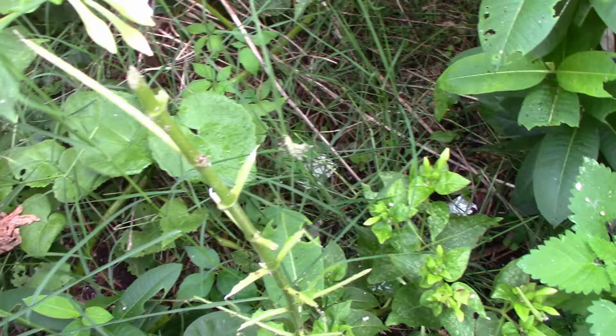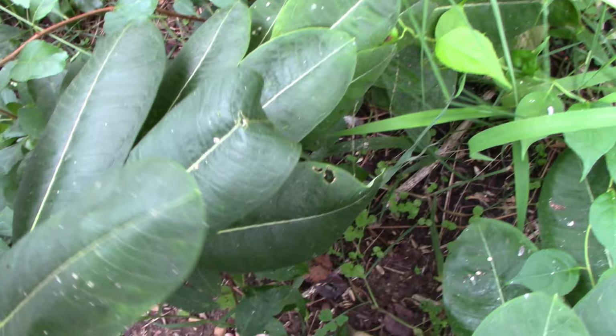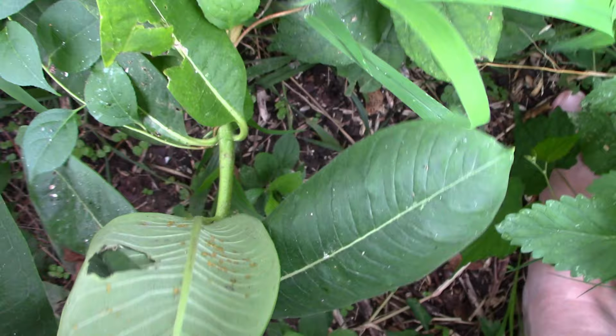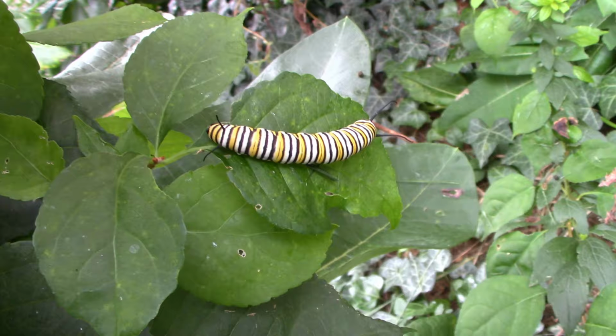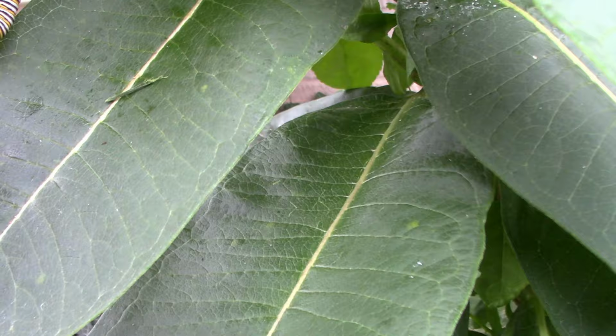Oop. Okay. Let's see. This one has a few bites out of it. I don't see anybody though. There's another big one. And another one over here. Ooh, there you go. Those are some big ones.